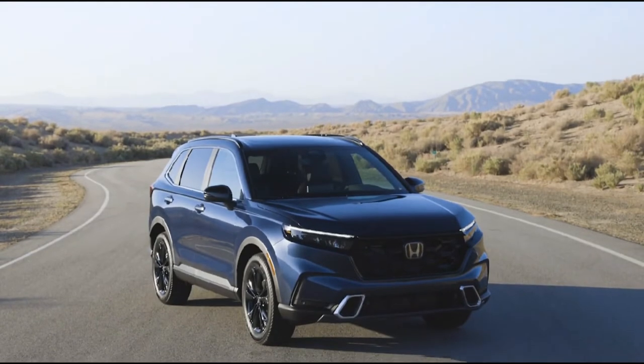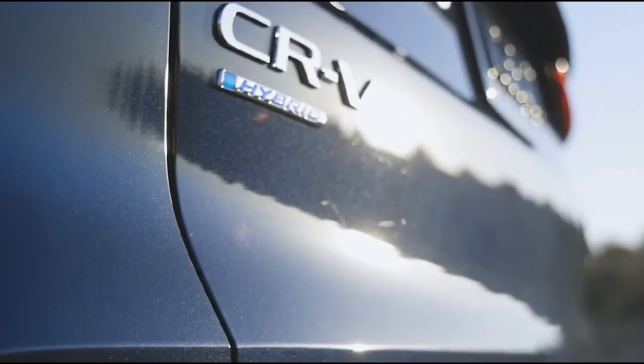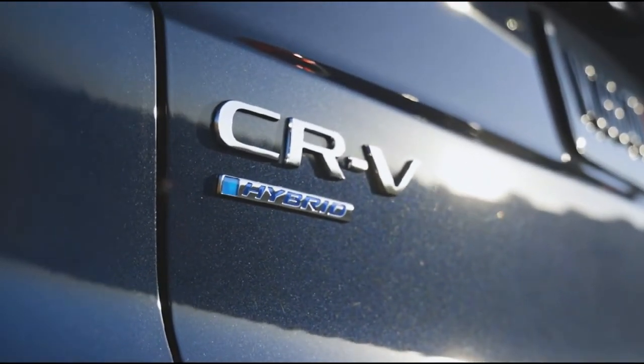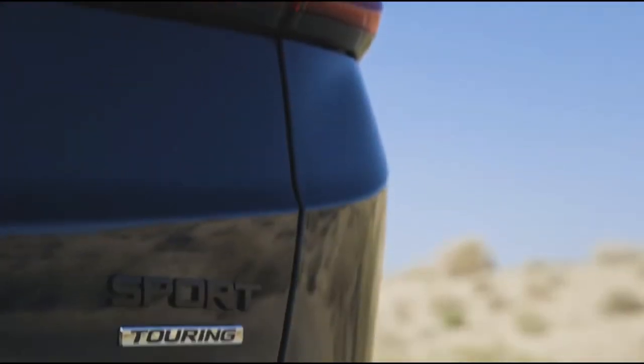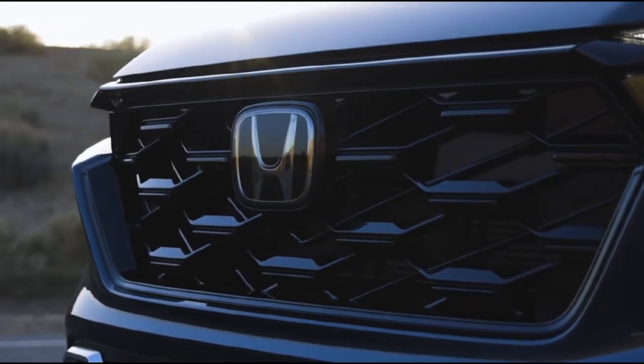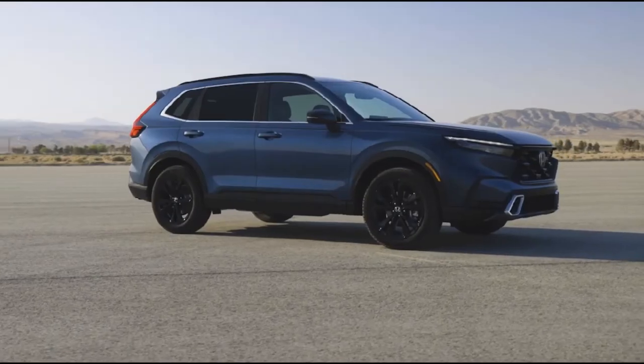2023 Honda CRV. Comes with a tough and sophisticated look, as well as a new, more advanced fourth-generation hybrid electric system for a fuel-efficient, sporty and more competent driving experience. This raises the stakes for America's best-selling SUV of the previous 25 years.